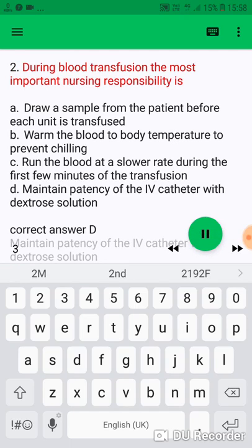During blood transfusion, the most important nursing responsibility is: A. Draw a sample from the patient before each unit is transfused. B. Warm the blood to body temperature to prevent chilling. C. Run the blood at a slower rate during the first few minutes of the transfusion. D. Maintain patency of the IV catheter with dextrose solution.